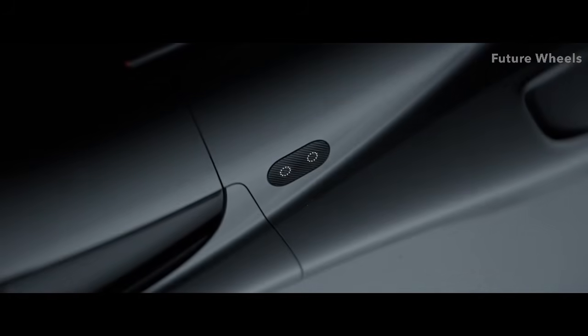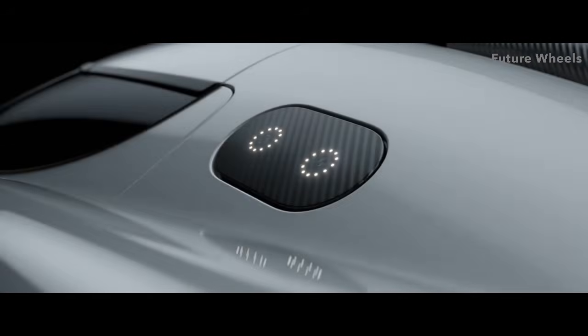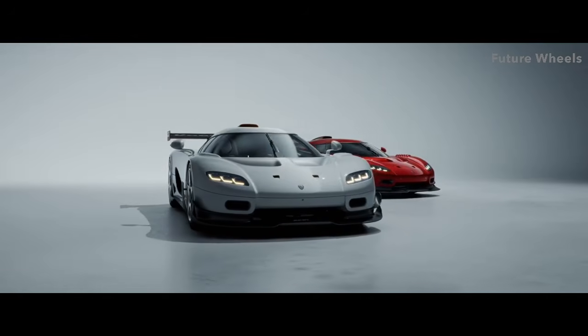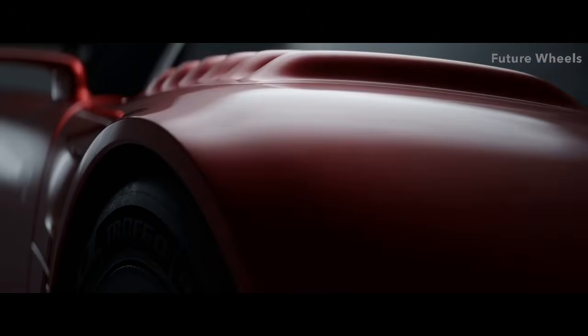With modern emissions regulations eliminating the option for twin quick fuel fillers, this area has been redesigned with graphical readouts for fuel and oil pressure levels for easy pit crew monitoring. You can also see its slightly wider stance than the CC850. The wheel arches are a little bit flared.